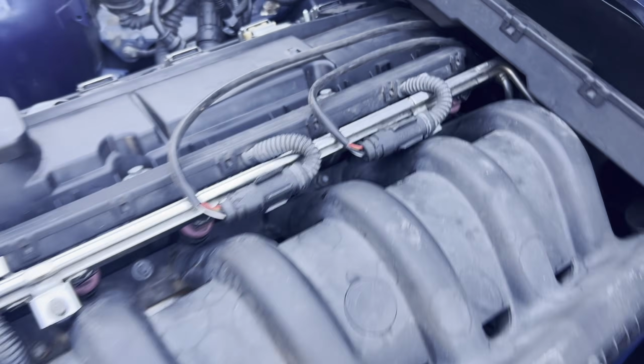All right, I got all the fuel injectors back in, got everything hooked back up. So now it's time to give this thing a start and make sure it's not spraying fuel everywhere. So first thing I'm going to do is prime the pump. I didn't hear it prime. Okay, there. I heard it prime.